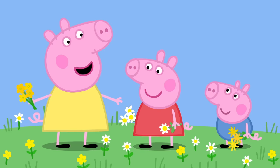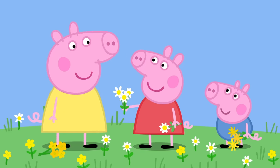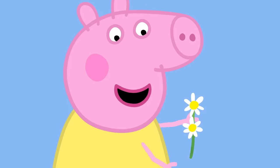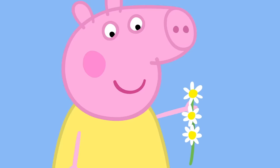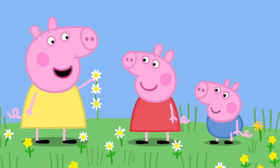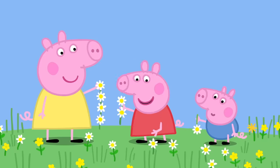We can make a daisy chain. What's a daisy chain? I'll show you. First, you take a daisy and make a little hole in the stem. Take another daisy and thread it through that hole. Then, make a hole in that daisy stem and thread another daisy through that hole. Look, a daisy chain! Wow! Let me try! Make a hole in the stem, thread a daisy through. This is fun!